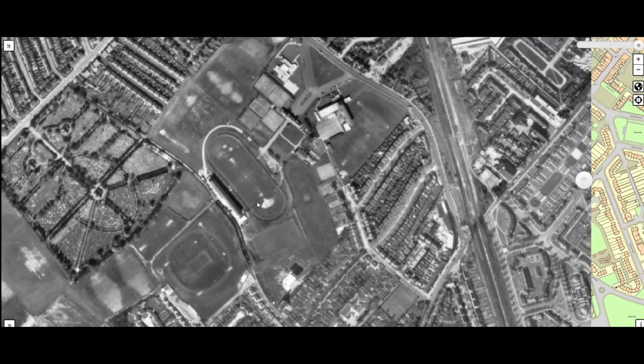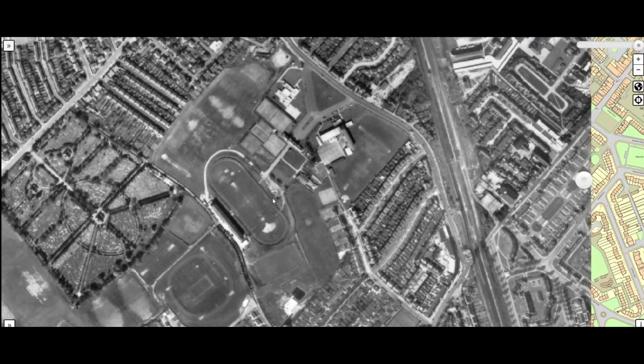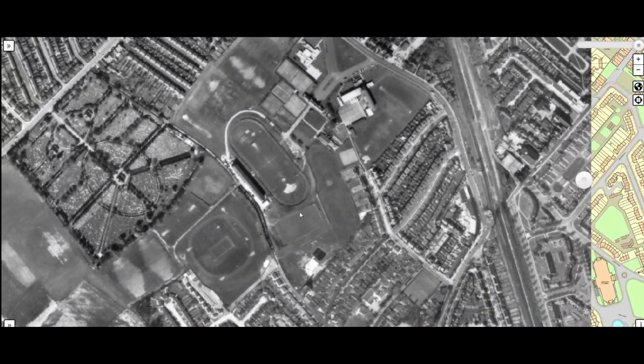So while we're over this way, we're going to go in and have a look at the Oval athletics ground. We're thinking of doing a video on the Oval, Chariots of Fire, etc. But here it is in the 70s. Interesting to see. There's the football pitch in the athletics ground. Quite clear to see there.